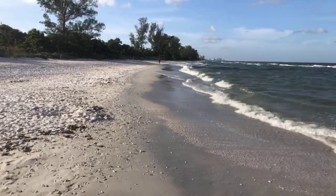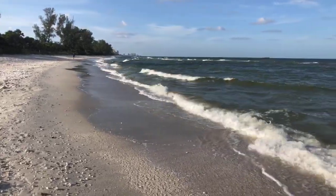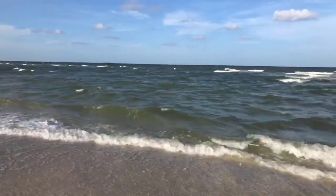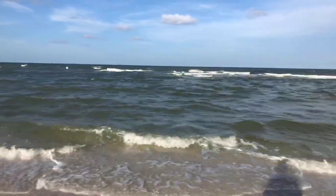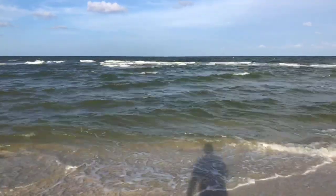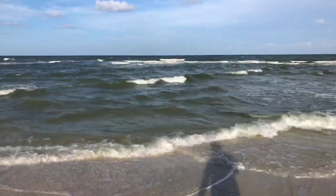Got a pretty nice onshore breeze here this morning. It's causing all these waves. The Gulf Coast of Florida, down here by Naples, is usually relatively calm. This is a good amount of wave action for us on a Saturday morning. Fun, it's just really relaxing listening to the waves.